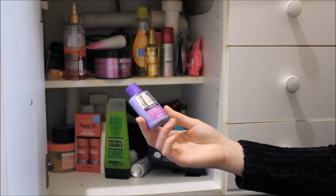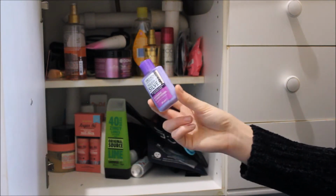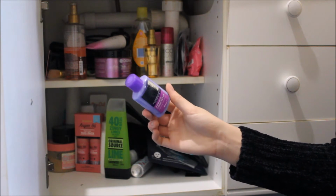The next product is this Touch of Silver Intensive Conditioner. I will actually be getting rid of this because it is sort of like a purple shampoo type thing.